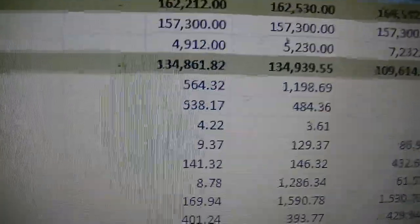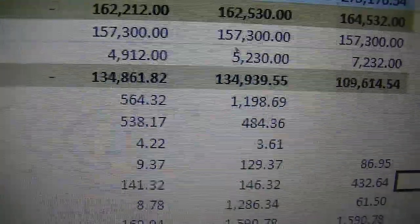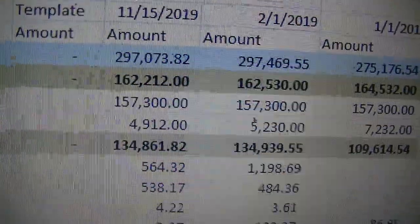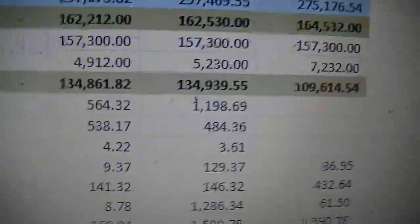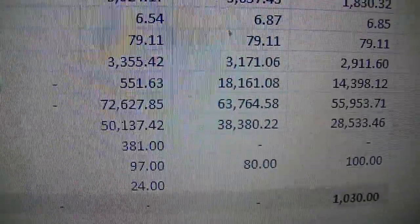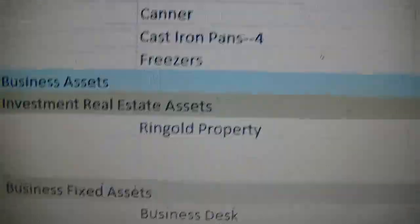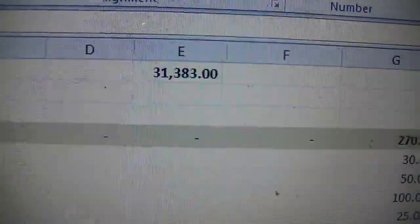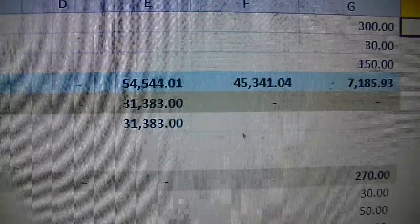And then you will see that we have cash, liquid assets, investment, retirement accounts, cash at the bank. That totals $134,000. So we have $162,000 in fixed assets, $134,000 in liquid assets. So those are the big components of our net worth or our assets. And for the business, we have a property that is worth $31,000, and then we have liquid assets of $23,000. So that totals $54,000.